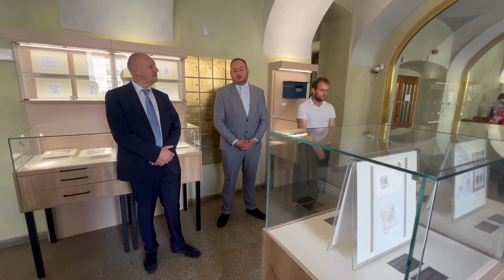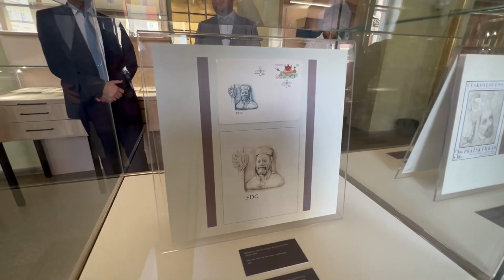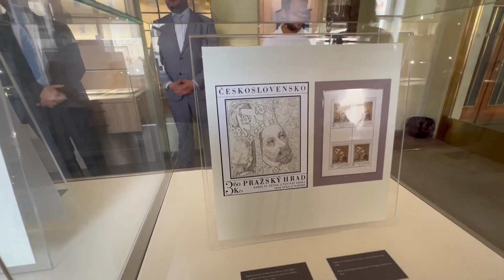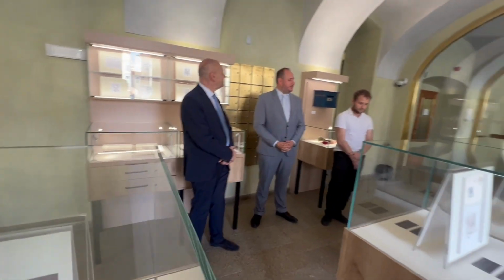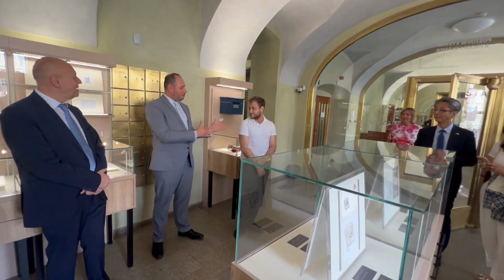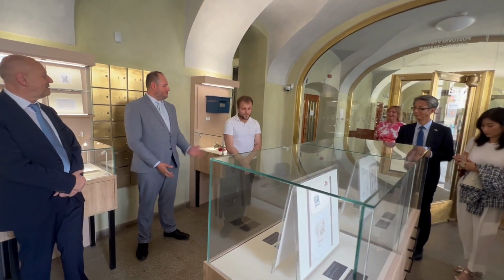And we are so happy that we can cooperate on this exhibition with the Luxembourg ambassador and colleagues, because it is showing here some piece of our shared history. Thank you for cooperation, and that is all from my side. And now I would like to ask for a small speech from the author of the exhibition, Pavel Kovařík, please.